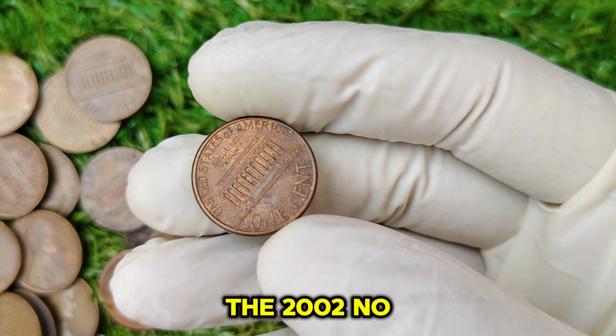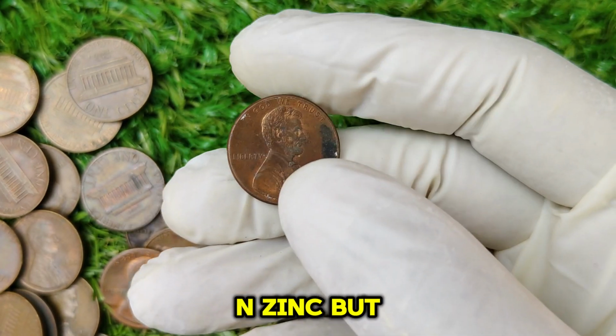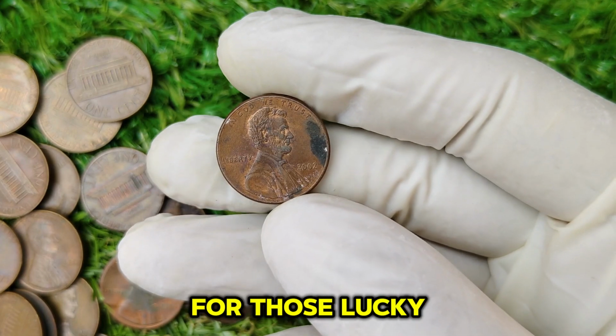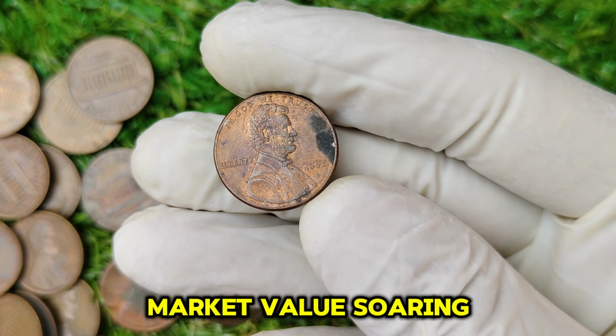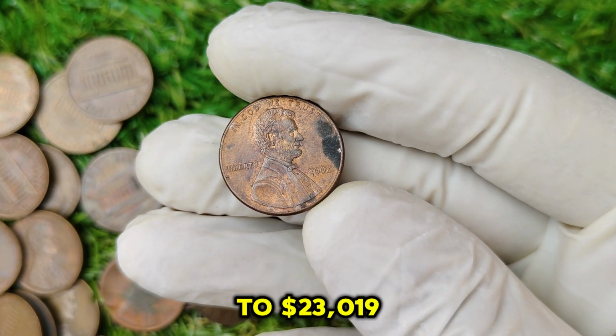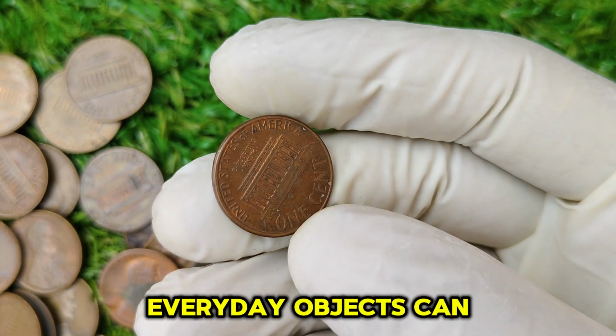The 2002 no-mint mark Lincoln 1-cent penny might just be a small piece of copper and zinc, but it holds incredible value for those lucky enough to find one in near-perfect condition. With its current market value soaring to $23,019, it's a reminder that even the smallest, everyday objects can hold hidden treasures.